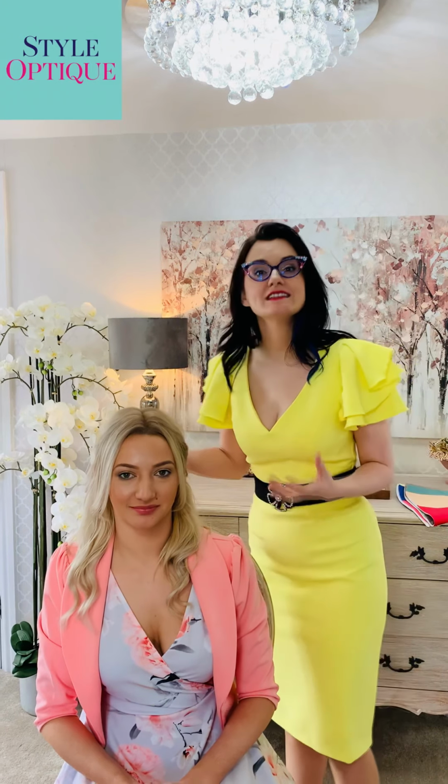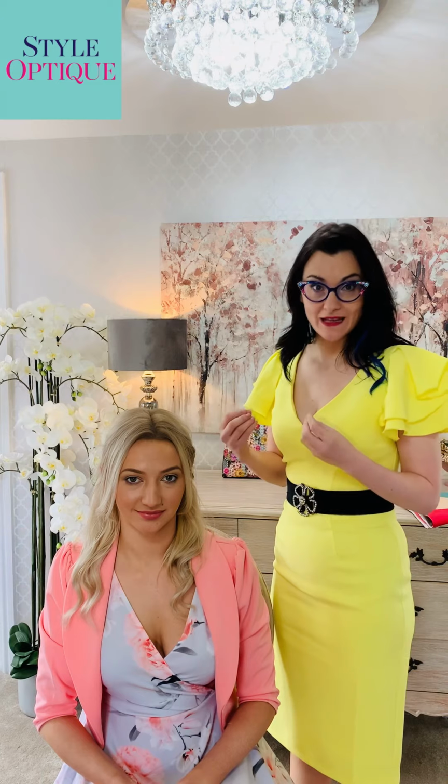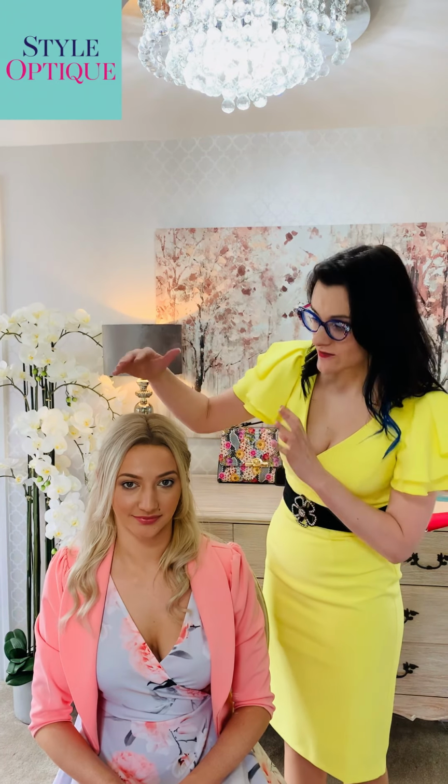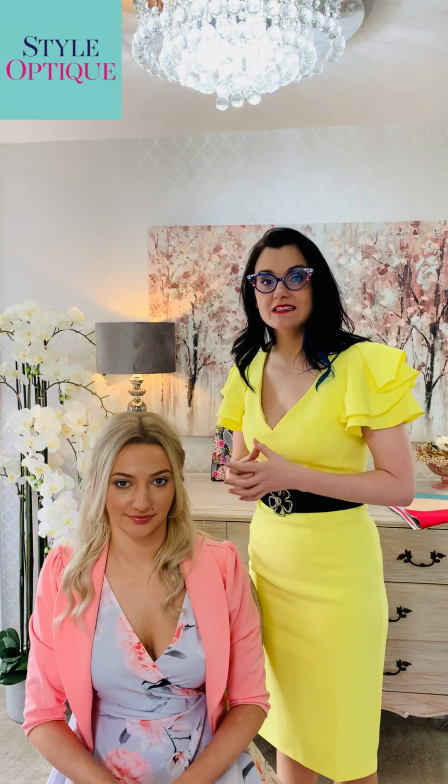So if we look at Lizzie's colouring, it's very, very mid-toned and blended. So her eyes are very mid-toned, her skin is very mid-toned, and her hair is fairly mid-toned. So Lizzie would look great in mid-toned colours.